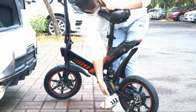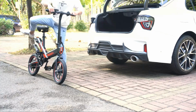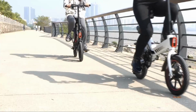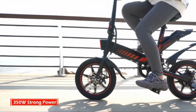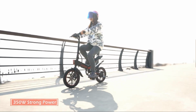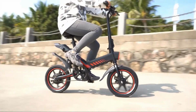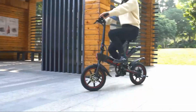Parameters: 350W powerful scooter bikes with built-in 36V 6Ah rechargeable lithium-ion battery, 5 to 6 hours charging time, IP54 waterproof rating, top speed of 25 km/h, 15.5 miles per hour, riding range from 40 km, 24 miles, in pure power mode, to 60 km, 37 miles, in pedal assist mode.